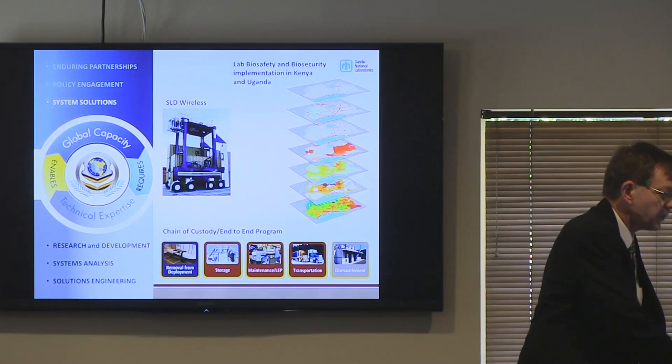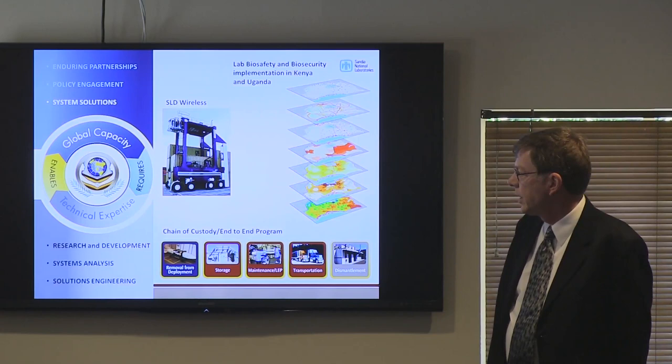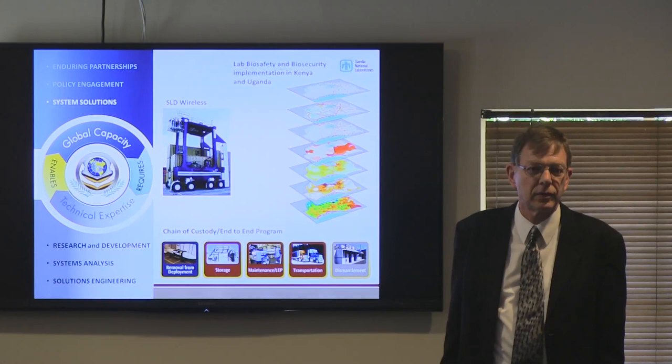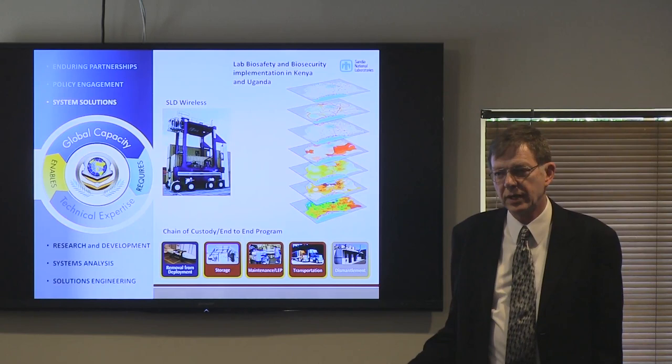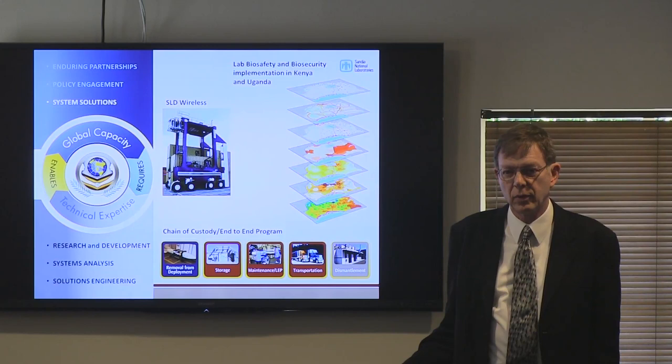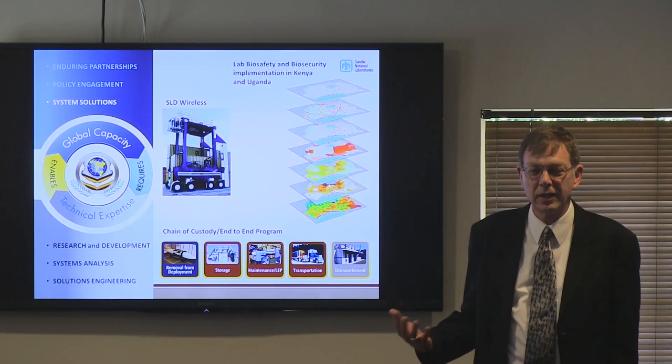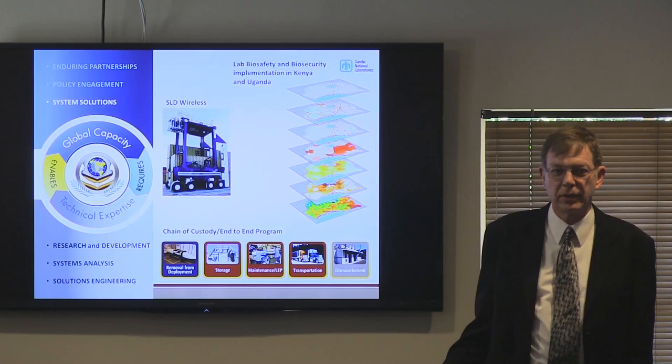As far as system solutions, one of the things we're interested in from a non-proliferation standpoint is detecting nuclear materials that might be smuggled as part of normal commerce. Every year into the U.S., there are millions of containerized cargo shipments that come in from all over the world, China being probably one of the foremost in terms of imports, but also Malaysia, Indonesia, Europe, Japan, many, many containerized cargoes. The concern is, what if somebody's smuggling a nuclear weapon or nuclear material in one of those cargoes?